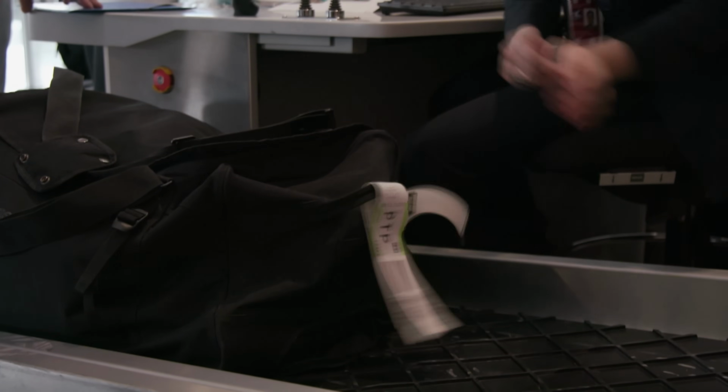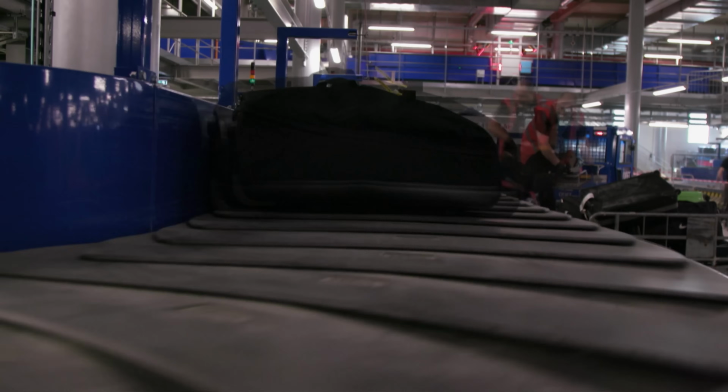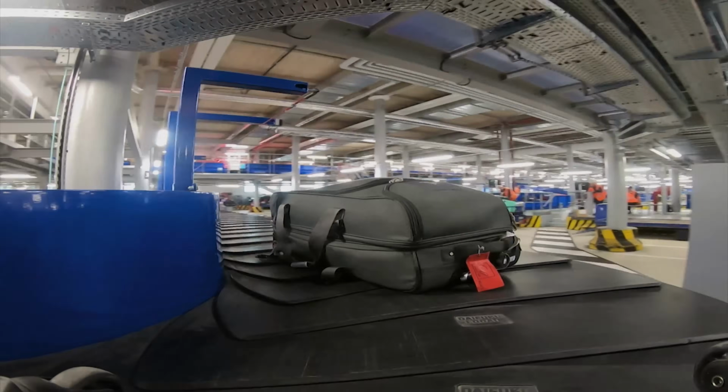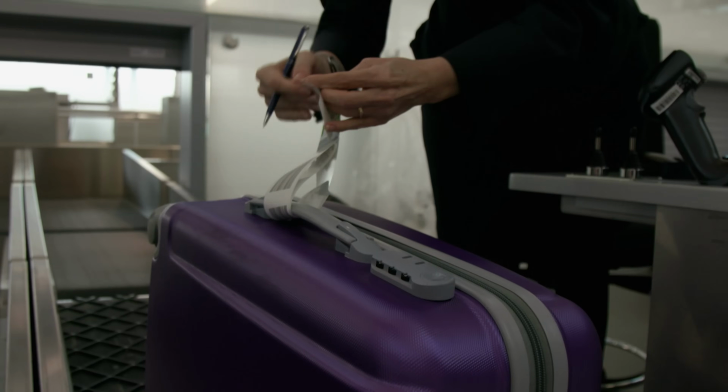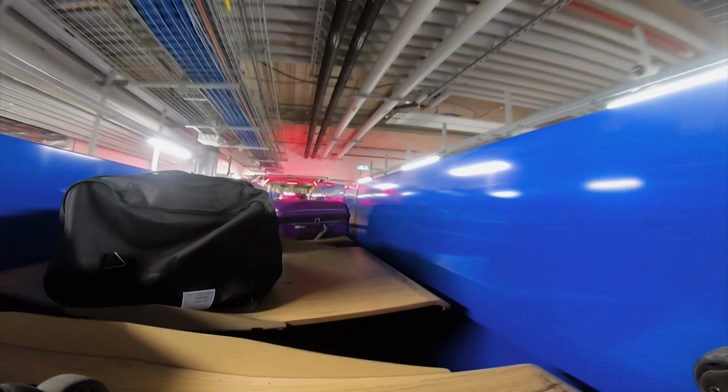Before entering this high-tech cathedral, baggage is recorded at registration and given a barcoded ticket. This contains all the information: flight number, final destination, and weight. Indispensable information for the correct transit of the baggage.